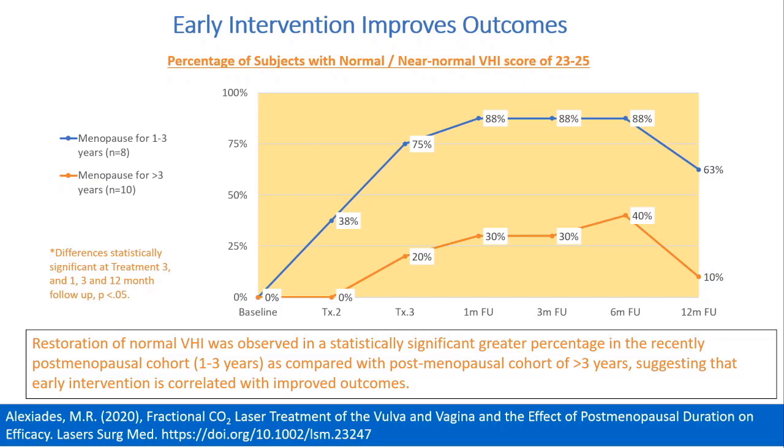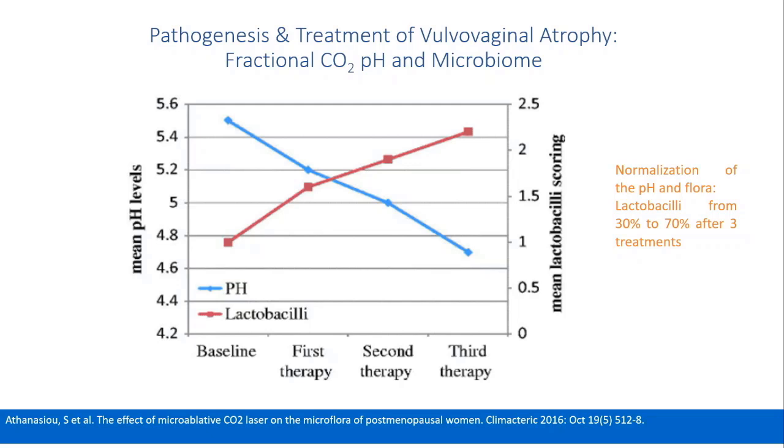There appears to be a critical window where we need to act, so this increases the urgency of educating ourselves with respect to GU treatments, so that we do care for our patients to the best of our abilities before that critical window has lapsed and the tissue appears to be less responsive.